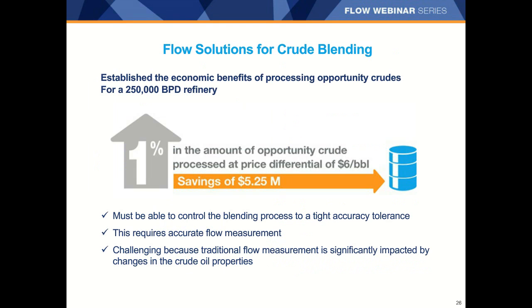And now let's talk about flow solutions for crude blending. So early on in the seminar, I introduced the economic benefits for processing of opportunity crudes. For a 250,000 barrel a day refinery, a 1% increase in the amount of opportunity crude processed at a price differential of $6 per barrel gives $5.25 million. In order to take advantage of this price differential, the blend should be accurately controlled to a tight tolerance, which requires an accurate flow measurement.